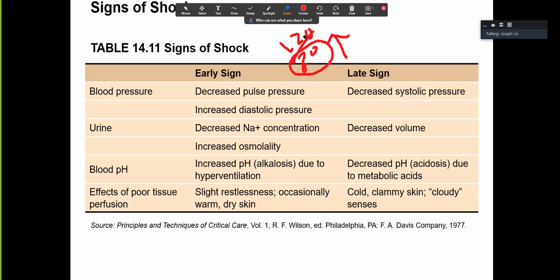And so that's why when you are monitoring a patient and you're looking at the EKG or you're checking their numbers, you don't just walk in and do your rounds, right? As a nurse, you actually check up on their signs to see if there are early signs of shock. Another one is if you have changes in urine. So if there's an increase in osmolarity, meaning there's a lot of stuff in your urine, and then you also have a drop in sodium amount, that could also be another sign.